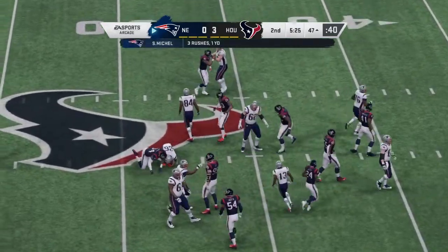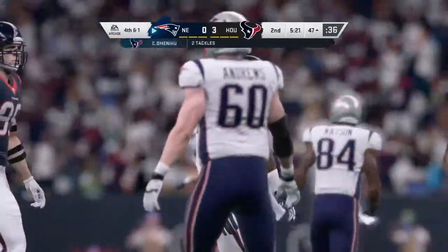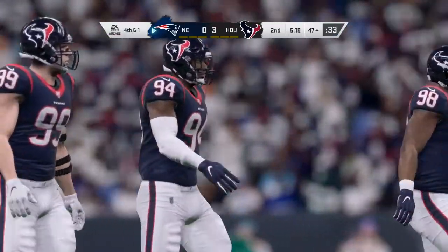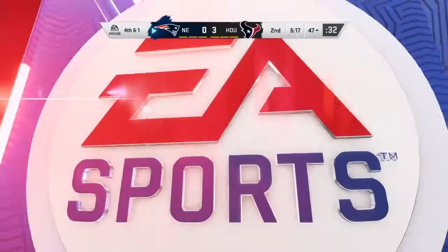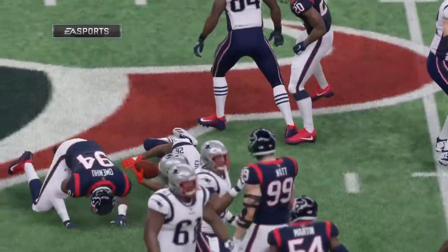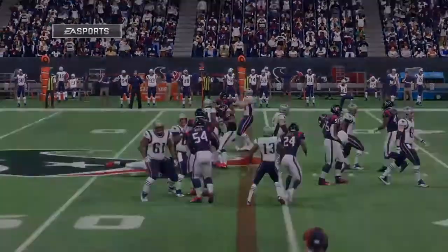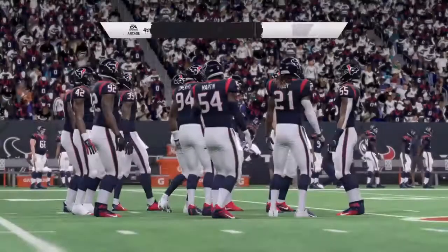Here's Michel. And they're going to mark him down short, maybe by about a yard, if that. He needed 2, he got 1, and that's going to leave him with 4th down and a yard. Well, they picked up a portion of it, but not all that they needed. Now that leads to a decision on 4th and 1. Let's see what they decide to do.